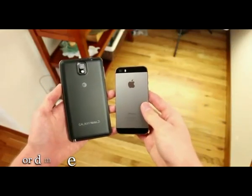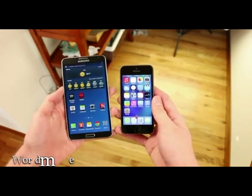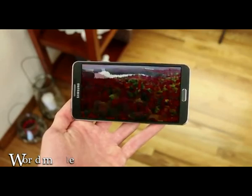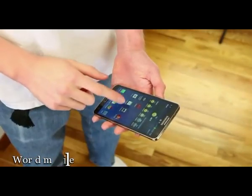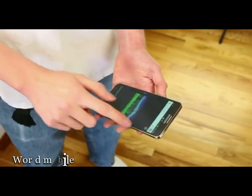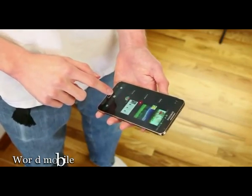Now, comparing this to the iPhone 5S, you can tell this is a monster of a phone. It has a 5.7-inch display, but it looks absolutely gorgeous. It's 1920 by 1080, it has 383 pixels per inch, and at first glance, you would think this thing is too big to use as a phone as your daily driver, but it really isn't that bad. It's pretty lightweight, it's very thin, it's very easy to hold, and it actually feels pretty good in the hand too.